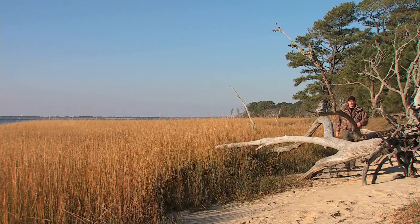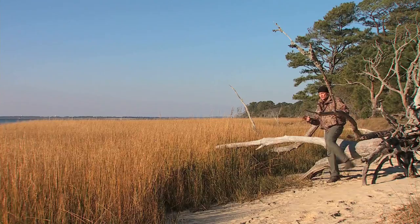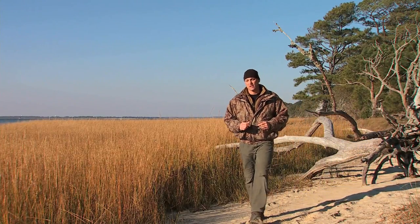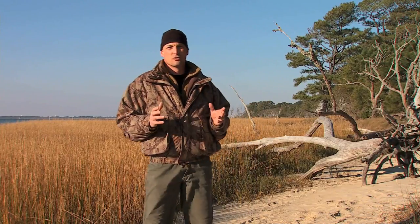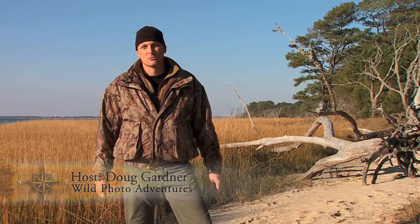You know, as a wildlife photographer and an outdoor enthusiast, I really appreciate our forefathers who many years ago had the insight to set aside large tracts of public lands for national wildlife refuges and national parks. There they can preserve and manage our precious natural resources.